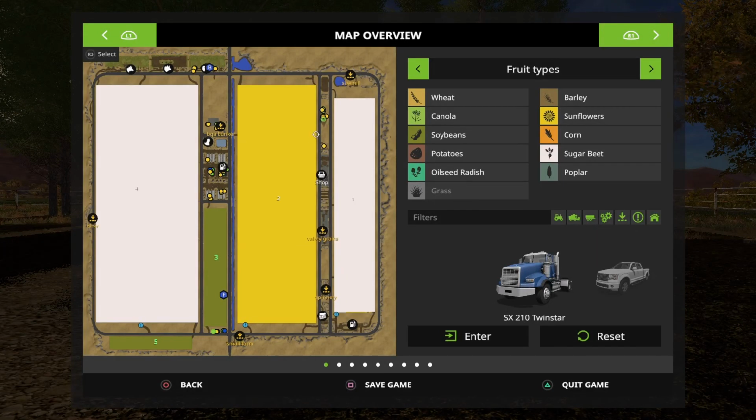On top of that, we've also done some contract work on field 2 as well. So I did a planting job to plant some sunflowers. And to make sure that we were planting sunflowers, I just kept going through the job, connecting up to the seeder, and every time it gave me something other than sunflowers, I just jumped out of the vehicle and let the 10-second timer run down, and then restarted the job, accepted another job until I got sunflowers.